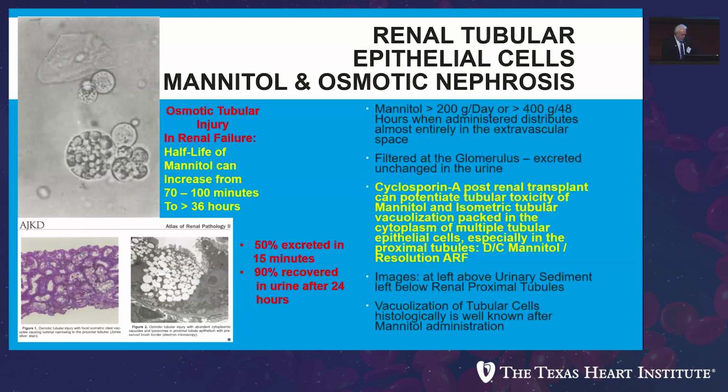And you see the histologic effect of osmotic nephrosis in the kidneys. And the top image is urinalysis with vacuolization that is very prominent from the renal failure.